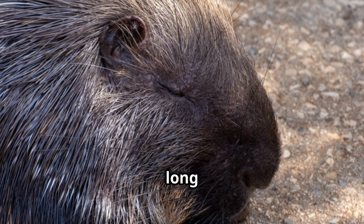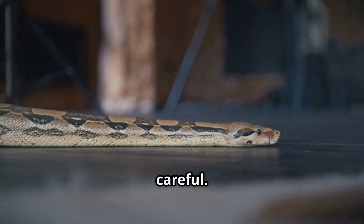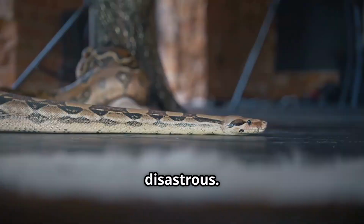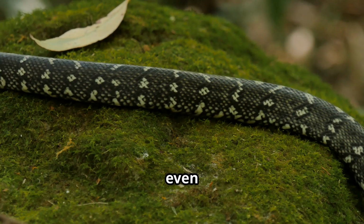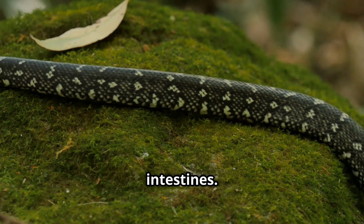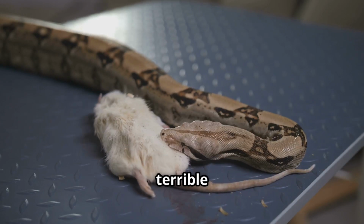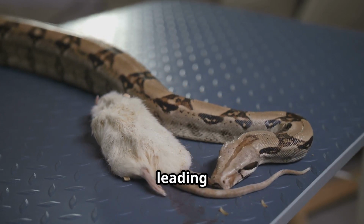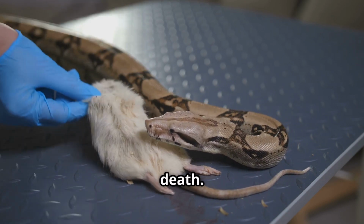The quills are long and incredibly sharp. The snake has to be extremely careful. One wrong move could be disastrous. Imagine those needle-sharp quills piercing the snake's mouth, throat, or even worse, its stomach or intestines. That could be game over. The quills can cause terrible internal injuries, leading to infection, a slow, agonizing death.